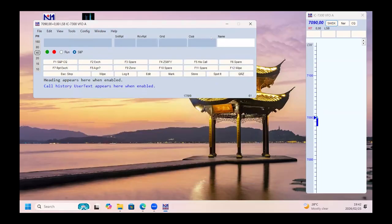Right, everything is now set up, we're ready. The 80-meter club contest is about to start, so what do we do?